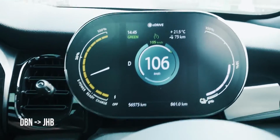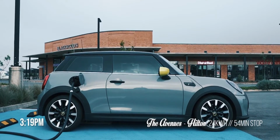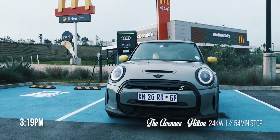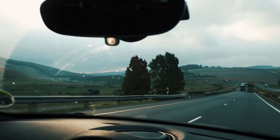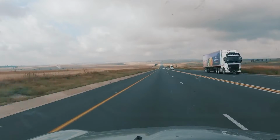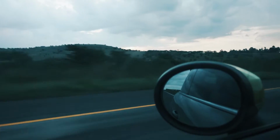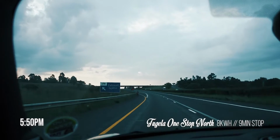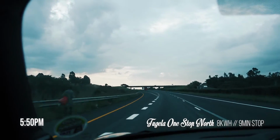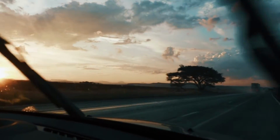Our journey back was a little less rushed, stopping over at Wyford Farm in the Van Reenens Pass area. Leaving in the afternoon this time, we had a stop in Hilton about 100 kilometers out of Durban at the really nice chargers from Rubicon. Then on to Tugela for a quick 9-minute stop. This was enough to get us to the place we'd be staying overnight, about halfway between Johannesburg and Durban.